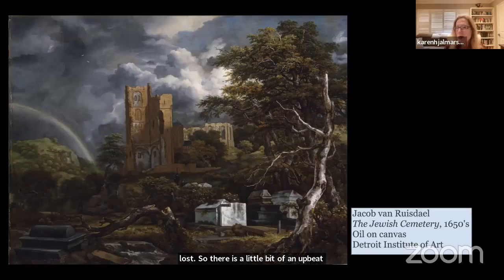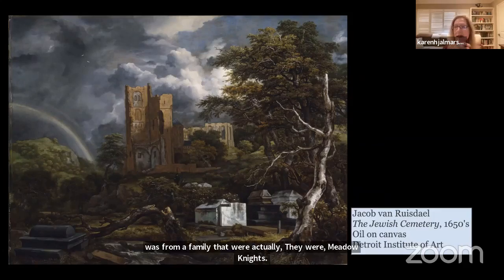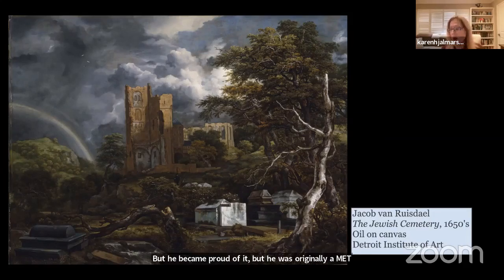We're going to go now to the great Jacob van Ruisdael. Jacob van Ruisdael, his uncle was Solomon van Ruisdael. He also came from a family of painters, and he was one of the greatest landscape painters. And he, like Frans Hals, settled in Haarlem. He was from a family that were Mennonites, but he became Protestant, but he was originally a Mennonite. And they also think that he might have been a medical doctor as well. So he settled in Haarlem, and he painted incredible landscapes.